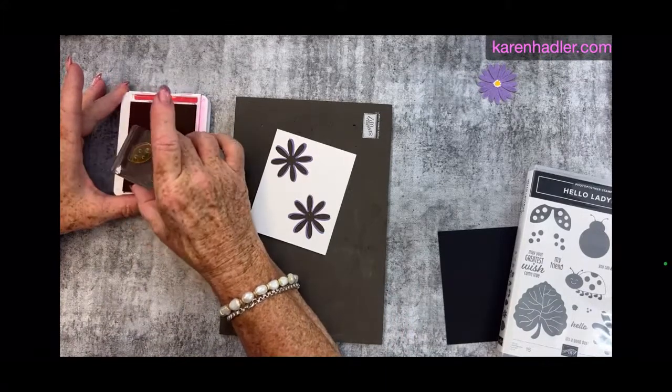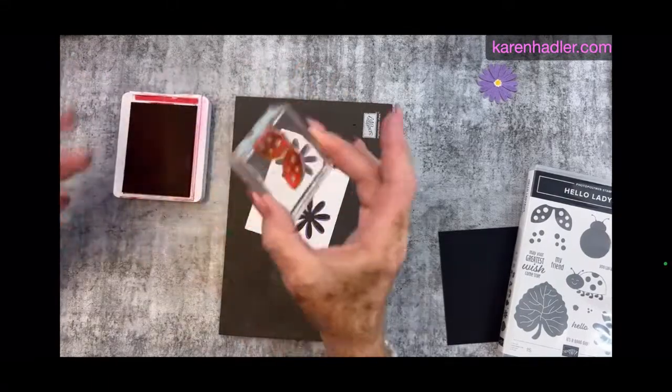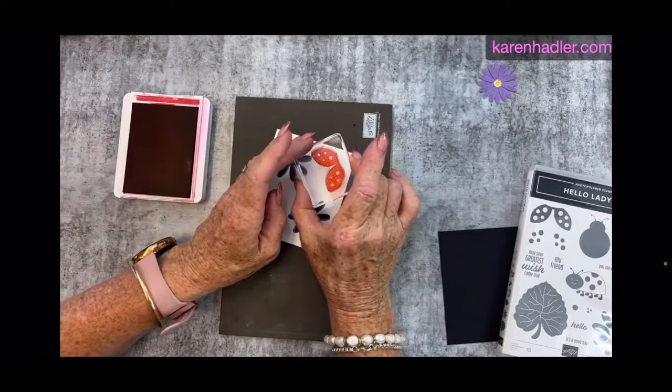So hot, I have my fan going at my feet. My studio here, my craft room, is up in my garage, and the sun comes round here at the end of the day.